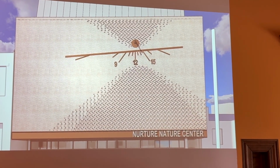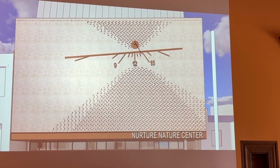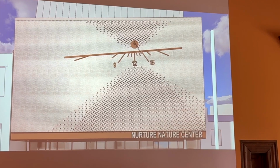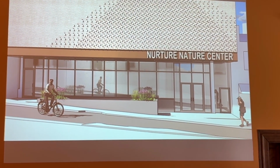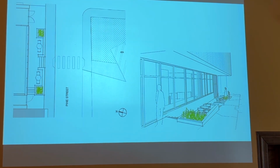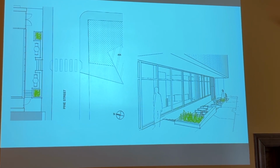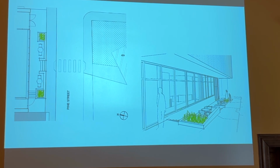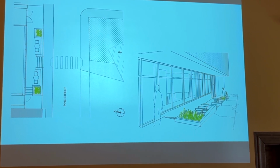Here's a close-up rendering of the brick, which will have some three-dimensional features to it, and has been really carefully designed by the architects. I love what they're doing with that. Another little bit of a close-up. And here's a sketch version that again gives you a little bit of perspective over on the left-hand side about the access point that you'll be coming from what is currently our parking lot into this area.